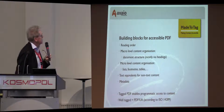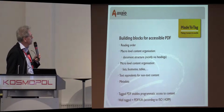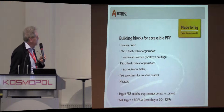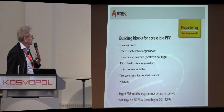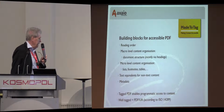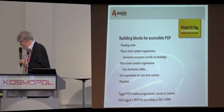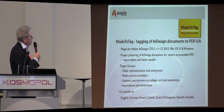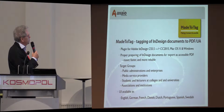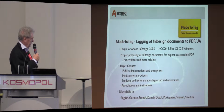So here are some of the building blocks needed for making accessible PDF, and they are all supported by Made2Tag. It's about reading order, it's about organizing content on macro and micro level. It is to be able to provide metadata and also to text features, items in the publication that are sort of non-text content. So it works as a plugin for InDesign from CC 5.5 to CC 2015, Mac and Windows. So it's aimed to make it much easier, much faster, and more reliable for anyone working with InDesign.